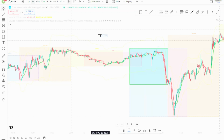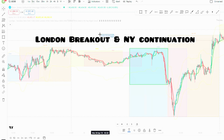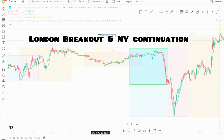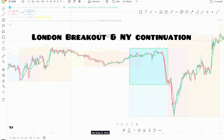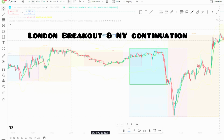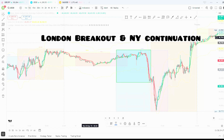And I'll drop it here. It's literally the London breakout, right? The London breakout, New York continuation, right? That's really what we're zoning in on today, right? You want to lock in on understanding where the power move is at to be able to take that power move and run with it so that you can have maximum profits, right? So London does the breakout, New York continues the move in that direction.